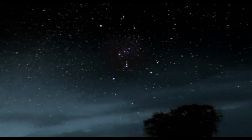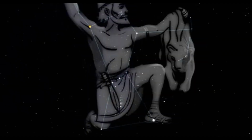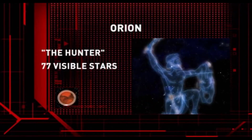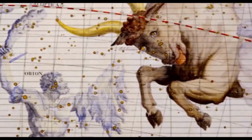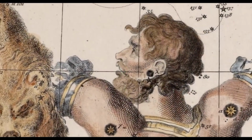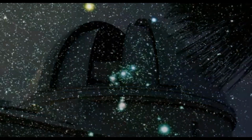Even our most familiar constellations have a lot to teach us about the cosmos. Orion, which is Greek for hunter, has 77 visible stars. Alnitak, Alnilam and Mintaka make up the 3 stars in Orion's belt. In modern times, astronomers have hunted Orion, finding a variety of astonishing objects. When I see Orion, I also see the life and death of stars. Just below the belt, there's a little smudge called the Orion Nebula, and that's a nursery for baby stars, and you can actually see that with the naked eye.